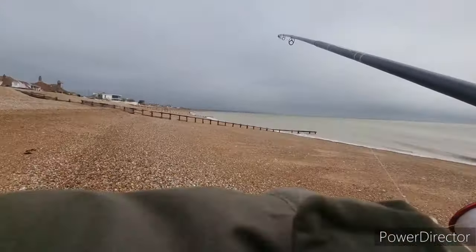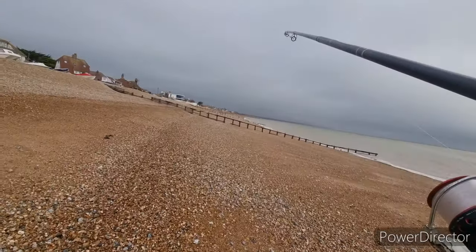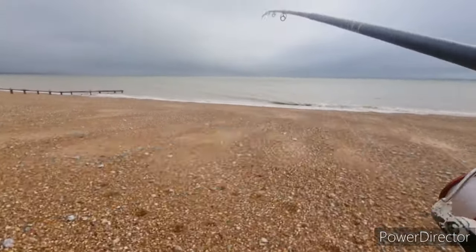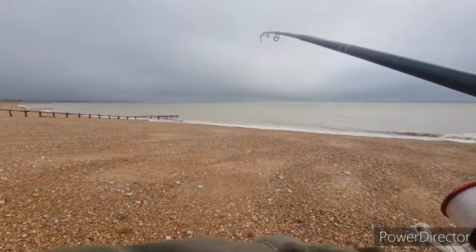Normally you can tell by the weed, but there's hardly anything. Normally you can tell by the rubbish as well. That's another thing I'd like to say. Fair play to the local anglers and the people of Pevensey, because this beach is probably one of the cleanest beaches for rubbish I've seen in a long time. So, very well done.